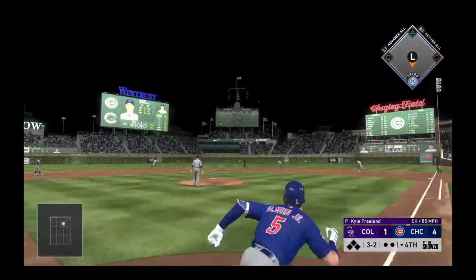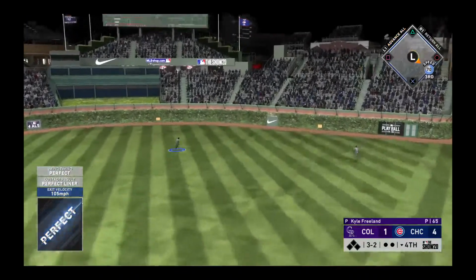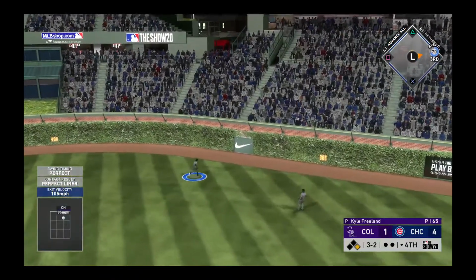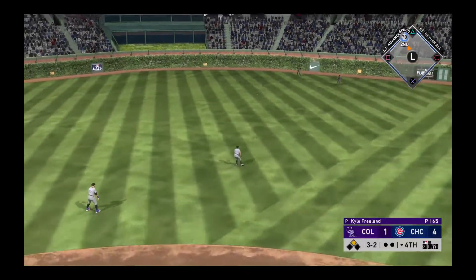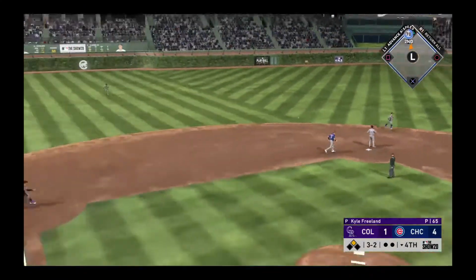Now here's a shot out to right center field. Running hard, he's digging for second. And he's not stopping, he wants 3. The relay.